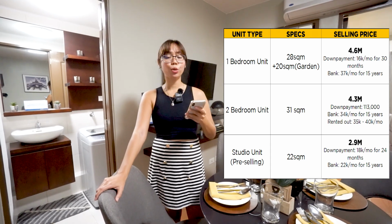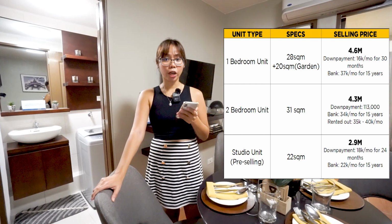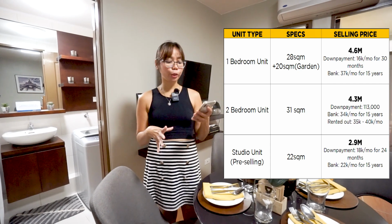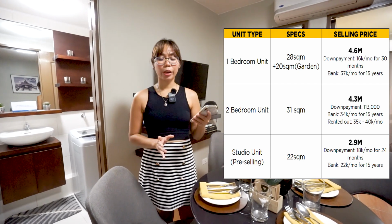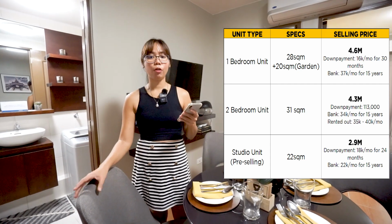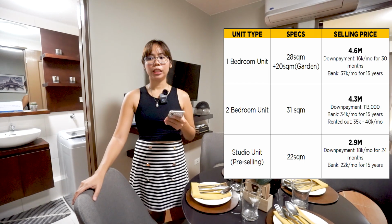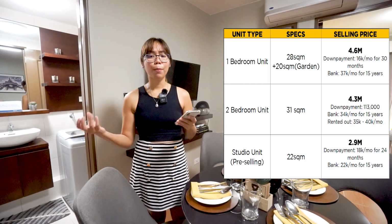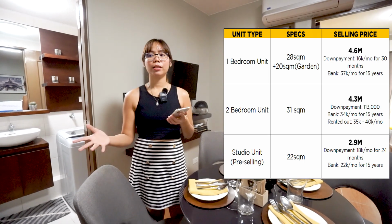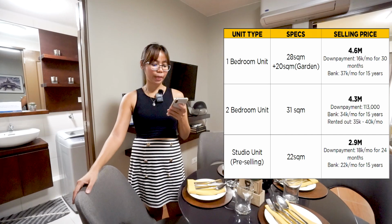So now let's go to the 1-bedroom unit. What's available now is their 1-bedroom garden unit. A garden unit is a 1-bedroom condo unit, which is 28 square meters, and then at the back there is a pocket garden of 20 square meters. So you can use the extra space to actually grow plants if you're a plantita. You can use it as a yard, or you can use it as a play area. It depends on you how you want to use your extra garden space.